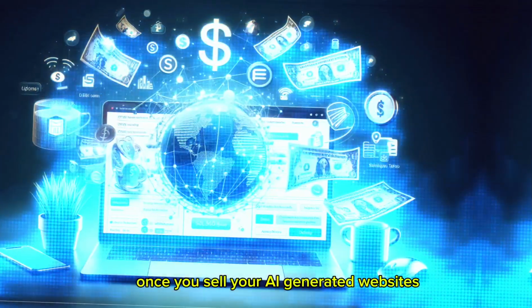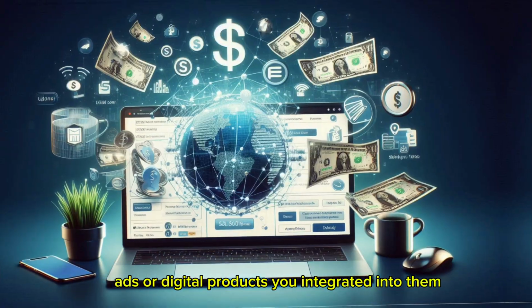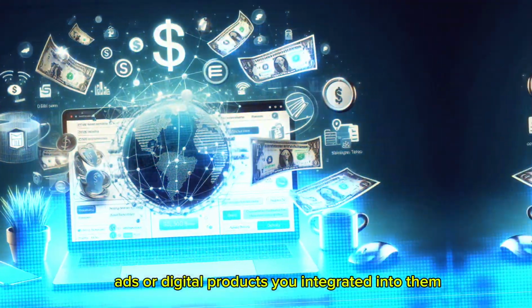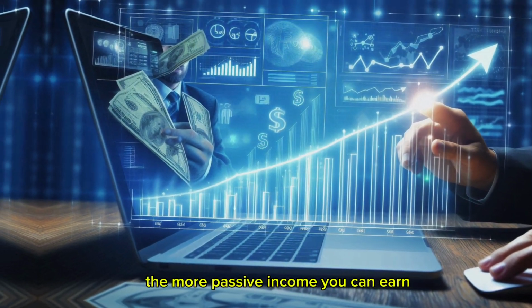Step 4. Monetizing your AI-generated website. Once you sell your AI-generated websites, you can earn from the affiliate links, ads, or digital products you integrated into them. The more websites you sell, the more passive income you can earn.